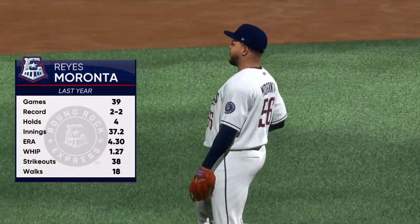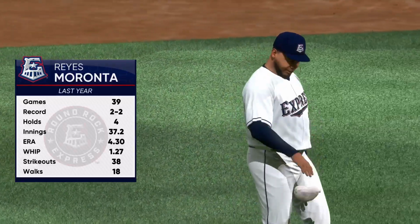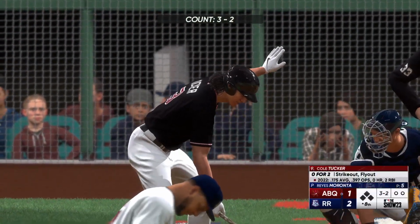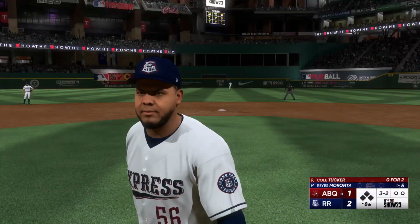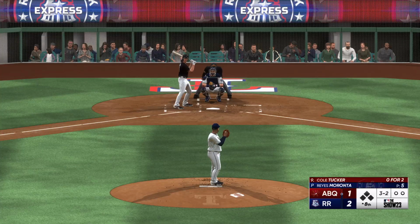Ladies and gentlemen, your attention please. Now pitching for the Express, number 56. Well, one-run game. Stepping in as the switch-hitting shortstop, Cole Tucker. Corner infielders guarding the lines, trying to prevent extra bases.